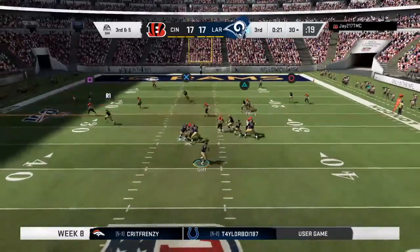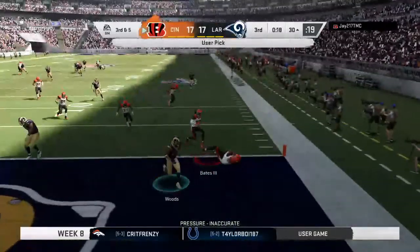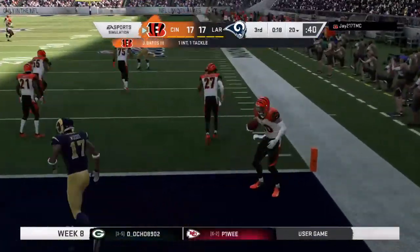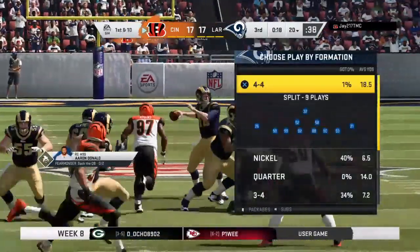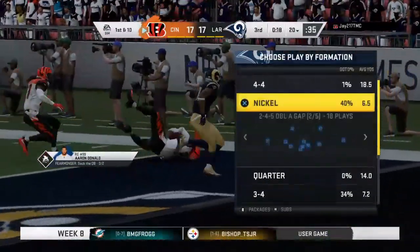From the gun on third down, gone. He's going to rifle one deep, and it's intercepted at the goal line. Picked up by Jesse Bates. And a big turnover there as his guys will get the football back.